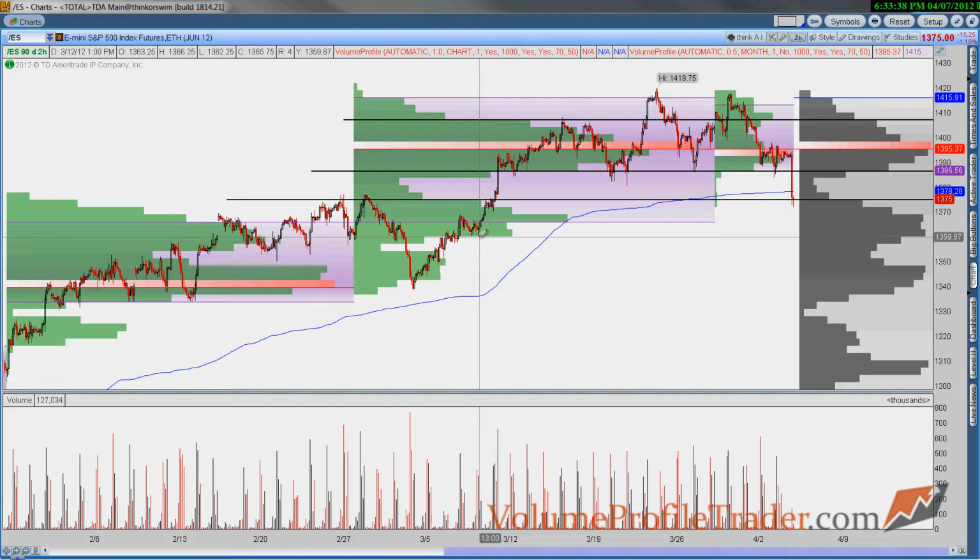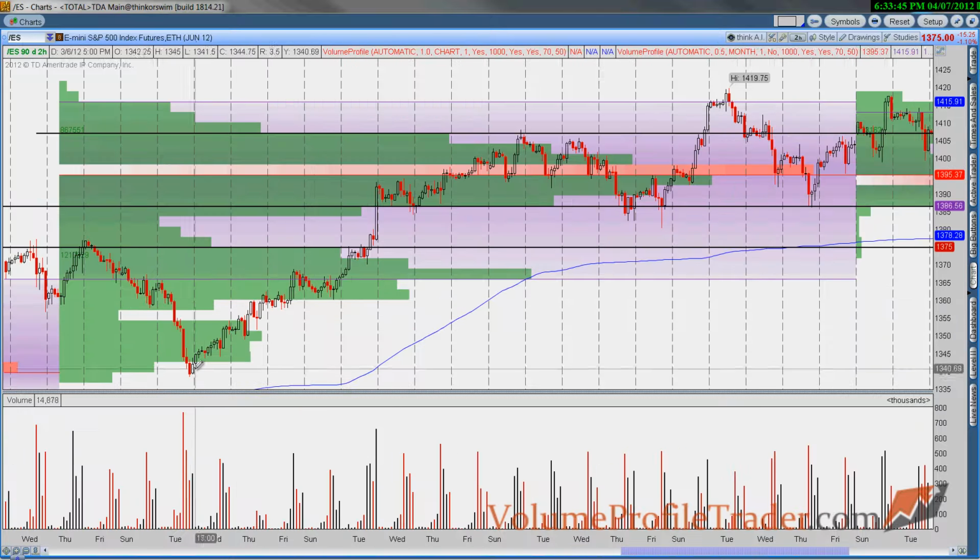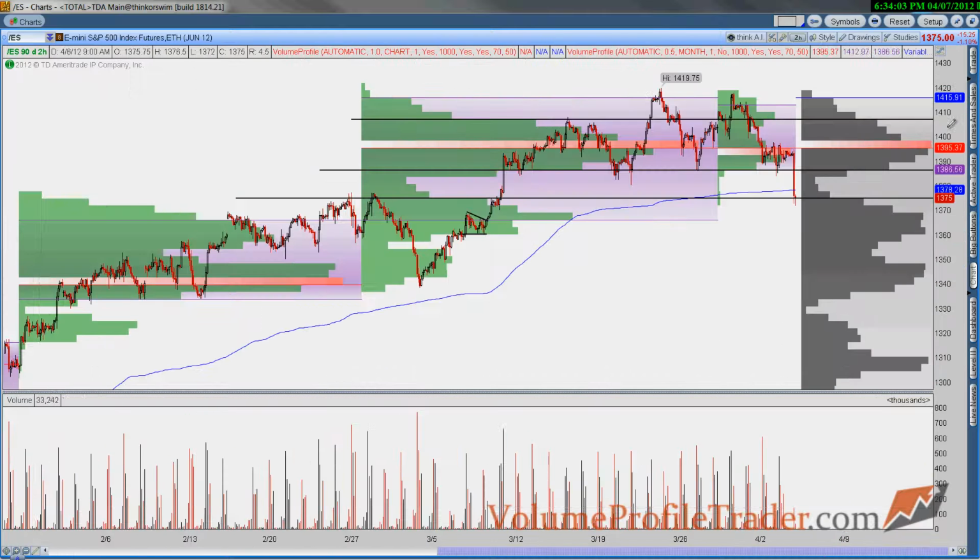Look at the bottom of this high volume area in March at 1360. I'll zoom in so you can see. The market pressed higher, and our first real consolidation for a longer period of time without making new highs was right here in this range. But where was the low? The low was at this 1360 level, the bottom of this high volume. So in my perception, that level matters too.